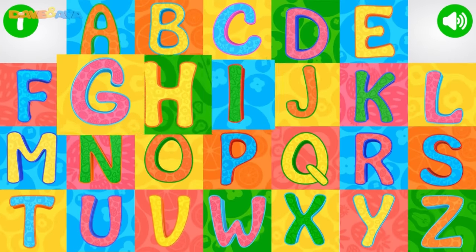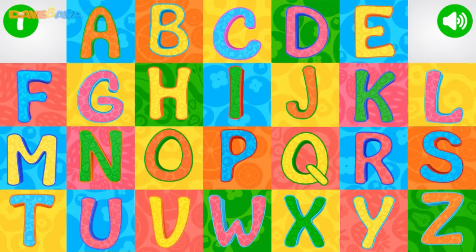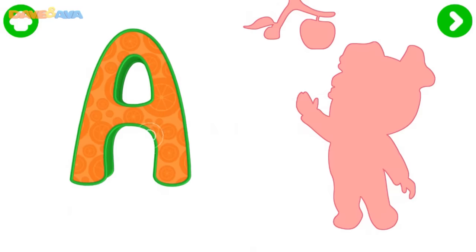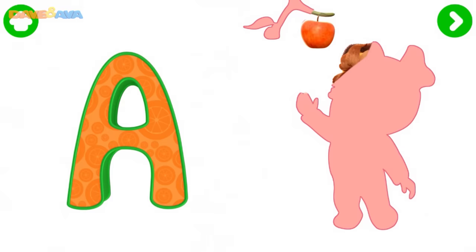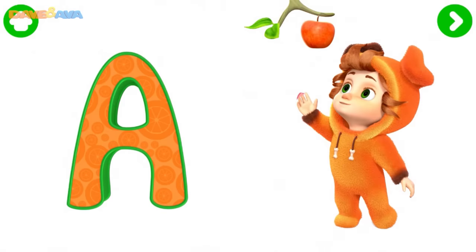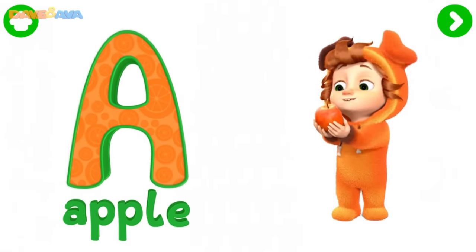Are jumping around. Hey, well, let's give one a try. Tap on one of the letters. A. Ah, ah, ah. What's that hidden over there? Ha! Wow, cool. A is for apple.